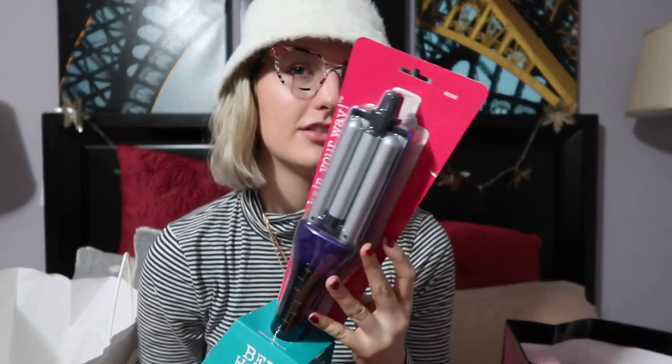Okay, last place I went to is Ulta. Actually no, second last place I went to is Ulta. So first I got this beach waver type thing. And I've heard people talk about it, and I'm excited to try it. So we'll see how that works.